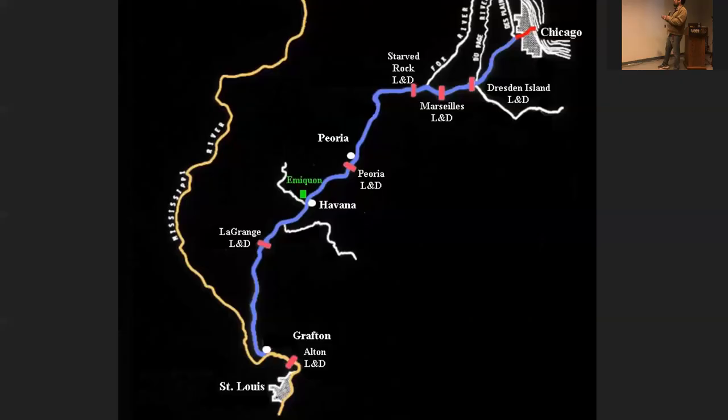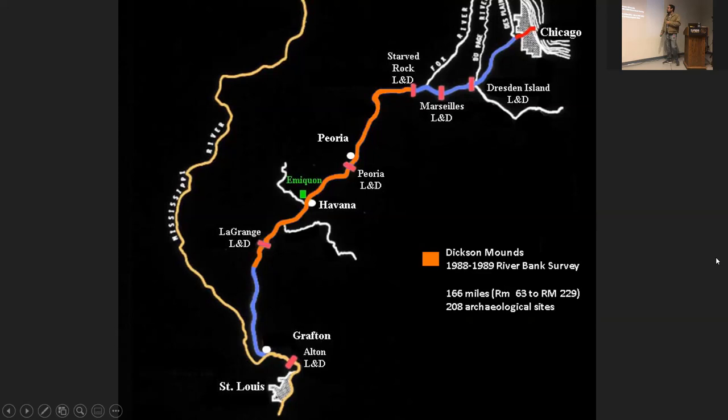And so here's a map of essentially where they started down in roughly this area. And you can see the lock and dams all across the way. Here is what they surveyed in 1 year. And so when I first saw this map, I was like, no way, you didn't do that. And so I'm a logistical person, and so I asked, okay, how did you do that?